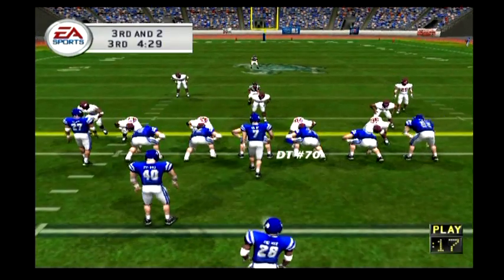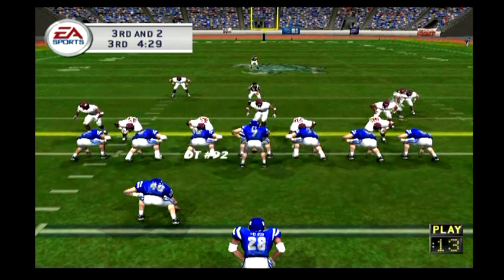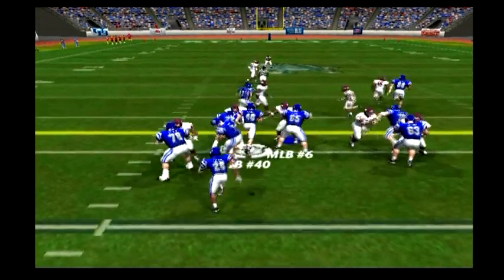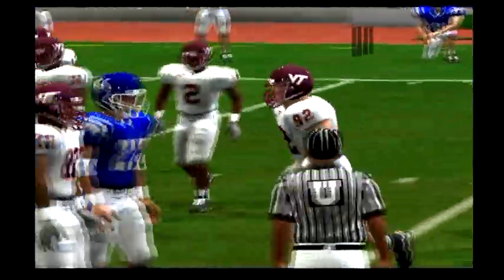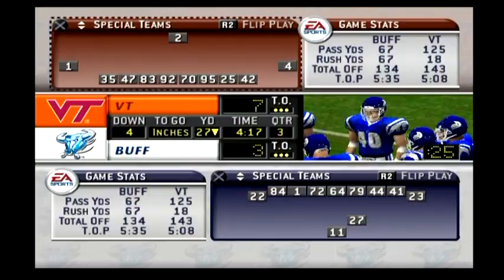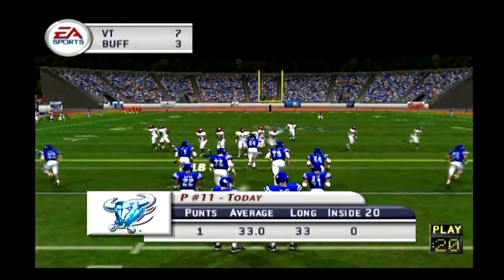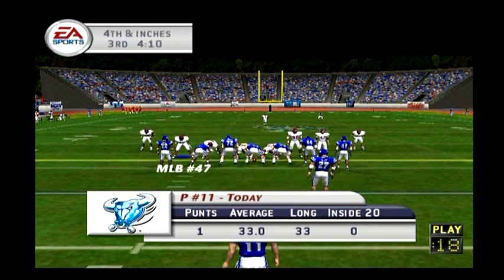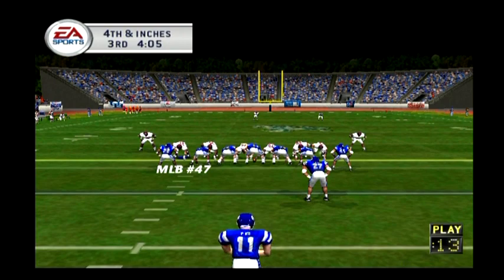The Hokies line up in a 4-3. Number 7 options out. And they make the stop at the 27. And that's 3 and out. And if you're the defensive coordinator, you deserve a pat on the back. It is 4th down and inches. Ball on their own 27. Number 11, back to punt. Number 2, back to return.